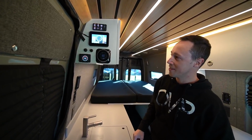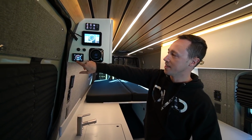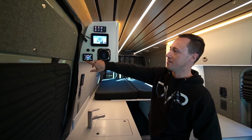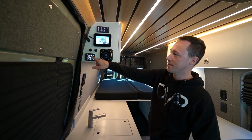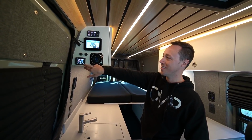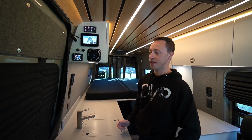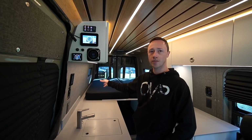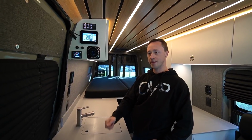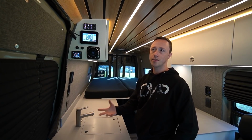All the way over here is the Timberline system. Your heater. This is the heater, yep. So this is the air heat and water heat. Cute little dial there. And you can also run it on shore with that little button there. Like if you don't want to winterize the van, you just want to keep your water compartment warm. You plug in the van, turn on the electric heat element, and it keeps your whole water compartment warm.